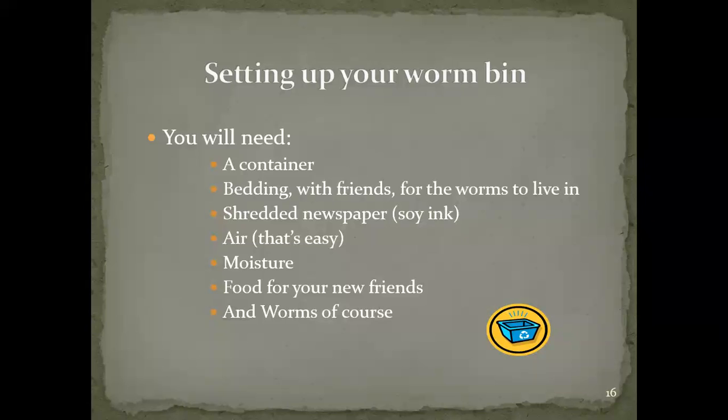It helps to keep odors under control if you don't do your bin right, but it also gives them that carbon that they're going to seek to compost. They will eat it because it's paper. It's a tree with print on it, right?